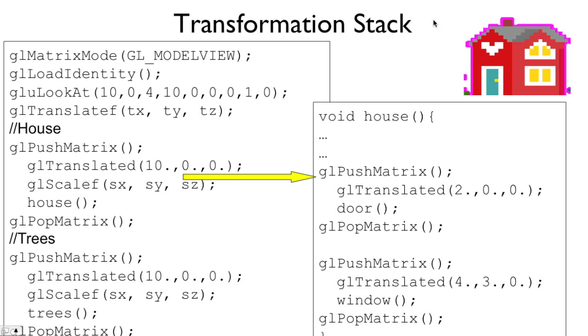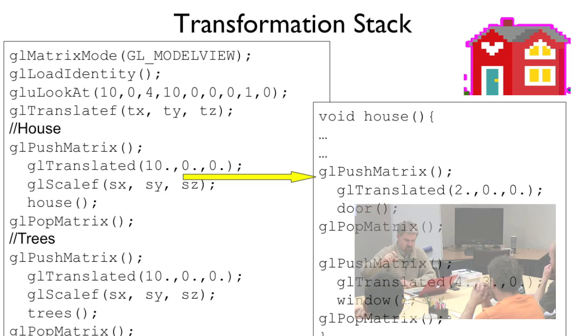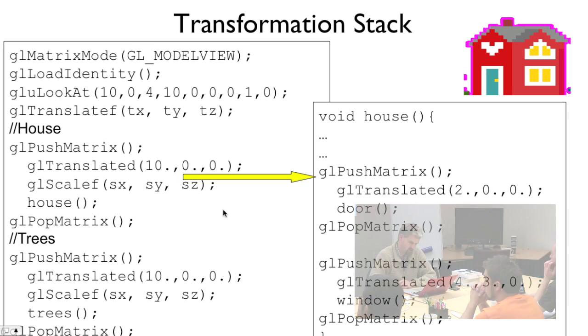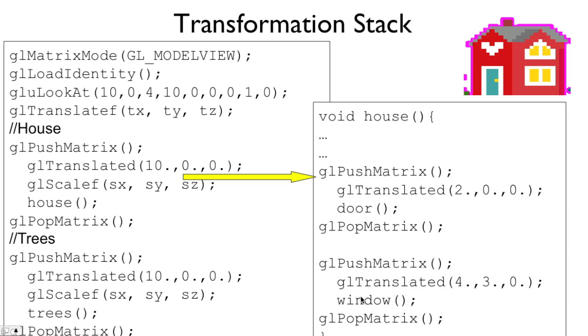So here's another example. If you were drawing a house, probably what you'd have is a scene, and you'd translate or transform somewhere and draw the house. But then you'd probably have a function called draw house, and inside that function you'd have some commands to draw the components of the house. So that's what they've got here. This sets up the identity matrix, then it translates somewhere for the origin, and now you're going to draw the house. So you push and pop, and then inside that you move the house 10 along the x coordinate, you scale it, and then you have this house draw command. Inside the house draw command you have a command to draw a door and a window, and again they're surrounded by push and pop commands. And then when you pop out of that, you might want to draw some trees, and again you push and pop.